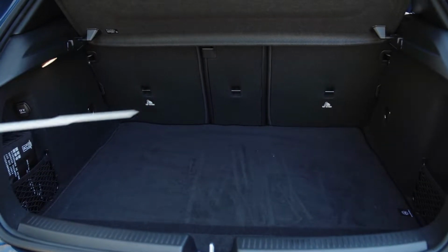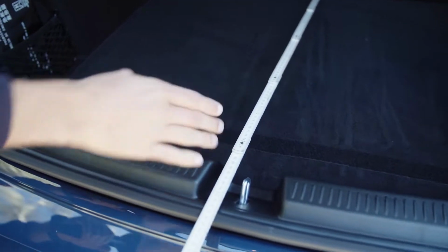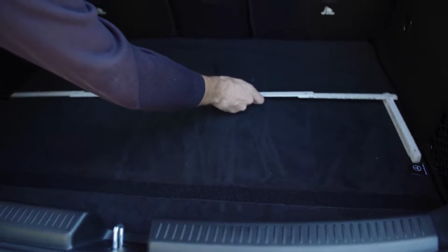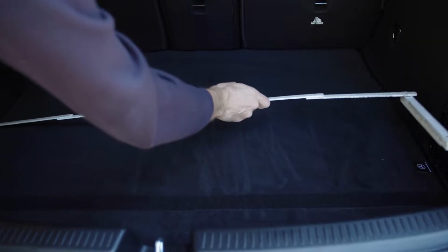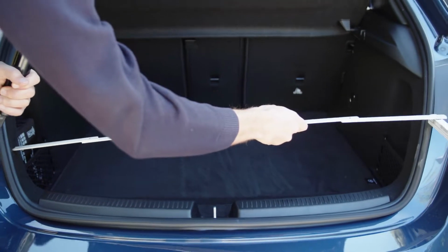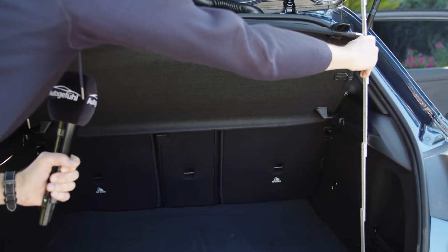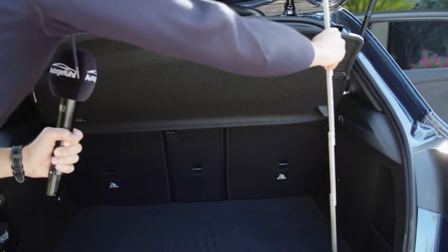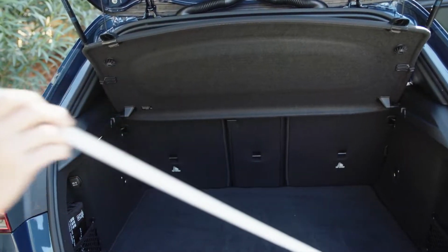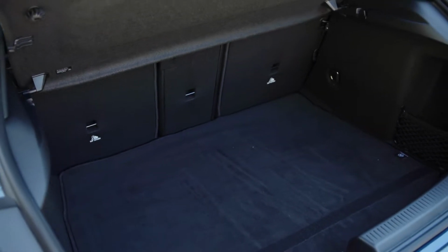Just the measurements right here. The total length is now about 80 centimeters. And the width right here is just over a meter, and the most important thing is that it's also almost a meter right here, where you really load things in and out. And the height to the cover is about 40 centimeters, and the total height to the upper part is about 73 centimeters. Let me put in some luggage so that you can see that better.